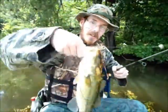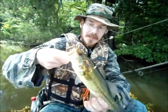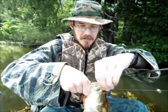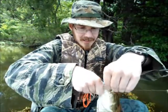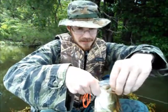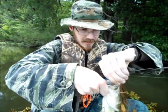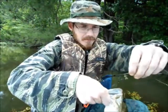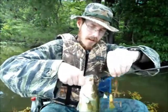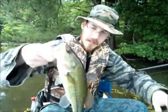Alright guys, we have caught a bass, and I'm going to keep him. I caught him on the smallest hook that I have and just the tiniest piece of a nightcrawler. In fact, that hook is so small it's hard to get out. There it goes. Now normally I don't keep the bass, but I've been wanting to try some out, so I'm going to keep them.